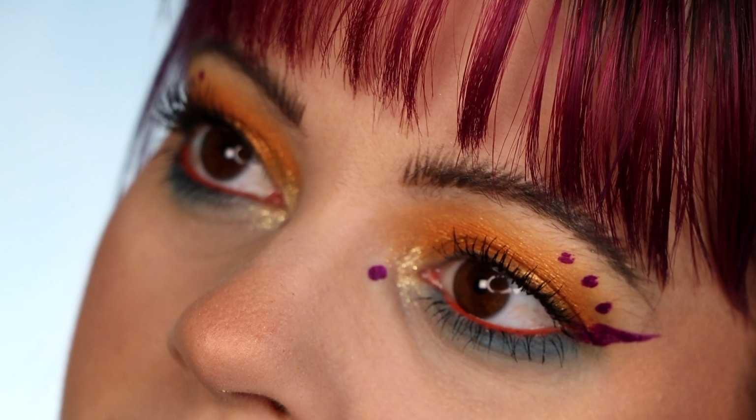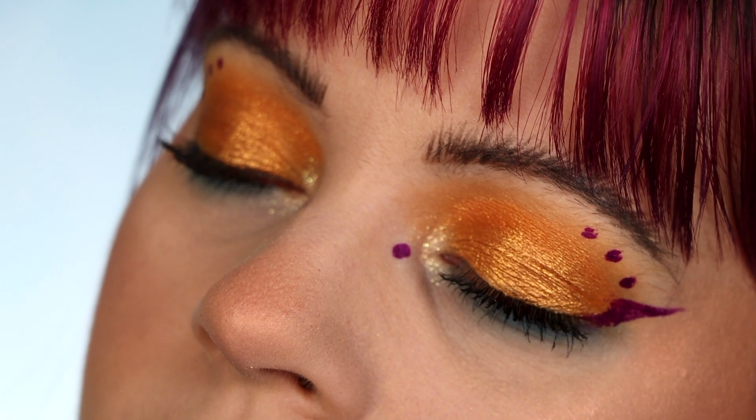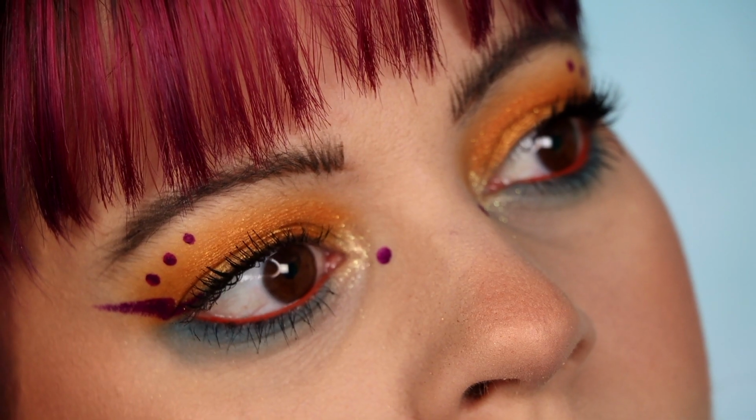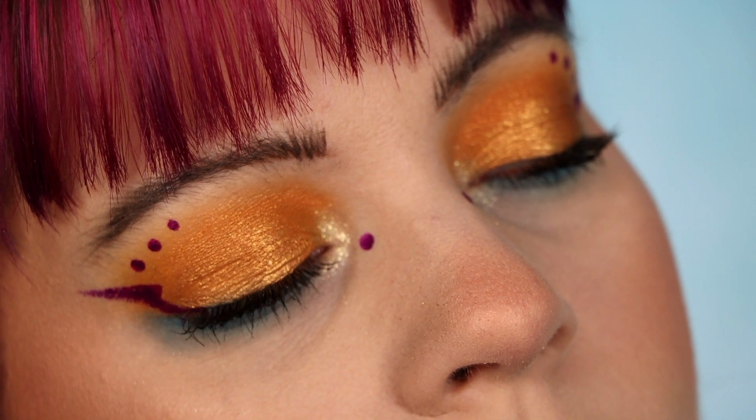I love the little details, and I feel like it just adds a little bit of something to a look that was very, very easy to do. And the details also took no time at all. So all in all, this was a super easy look, and I really like it.